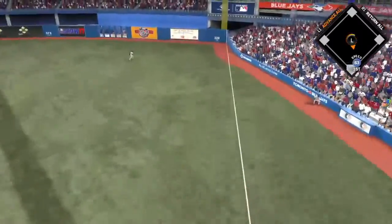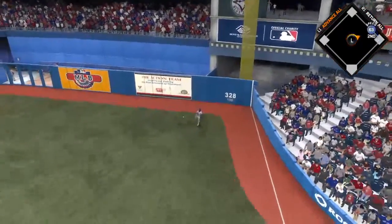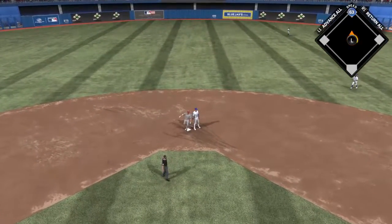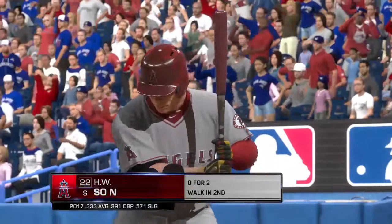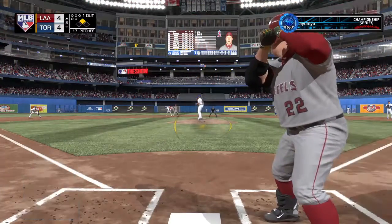Now a swing as he shoots this down the right field line. And Smoke won't get a glove on it. It's a fair ball. The throw into second. And he'll get in there safely. Ready for another shot now. Number 22. 0 for 2 with a walk for him so far.